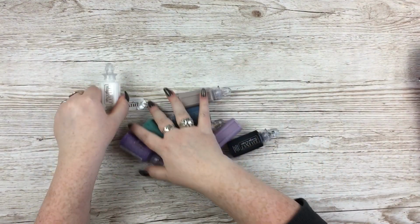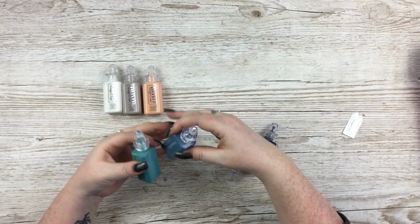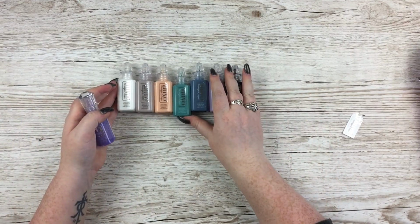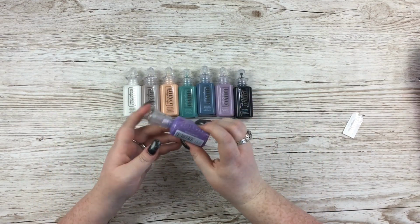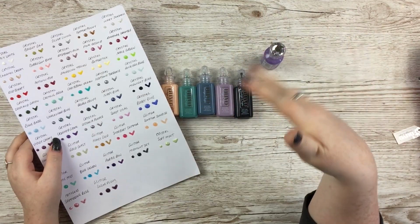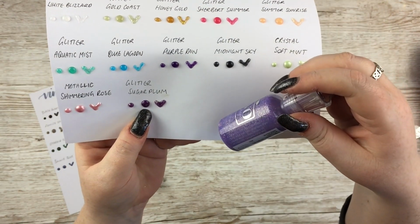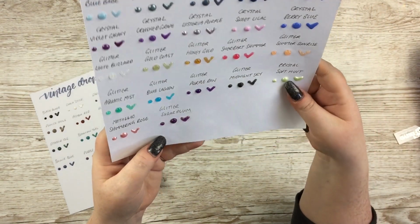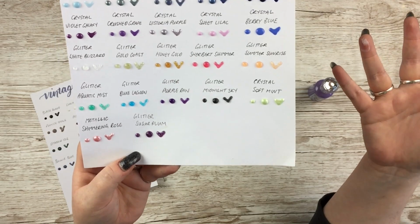There we go. I got lots of new Nuvo drops. I have opened these all and tested them already so I could show you, which is why they're not in any sort of packaging. I don't think I've got all the colours of vintage drops now, but I have a fair few. And then one glitter drops, which is Sugar Plum. So I did do some swatches. Down at the bottom here is the glitter Sugar Plum. It's much lighter when it goes on, like this colour. When it dries, it's much darker. It's actually quite similar to Purple Rain, but it's much more of a plum colour, really.